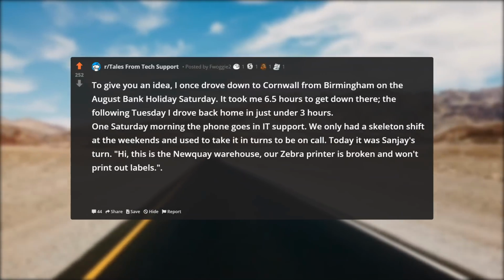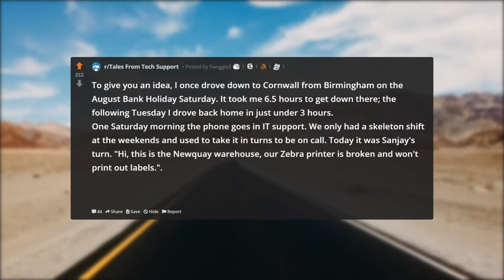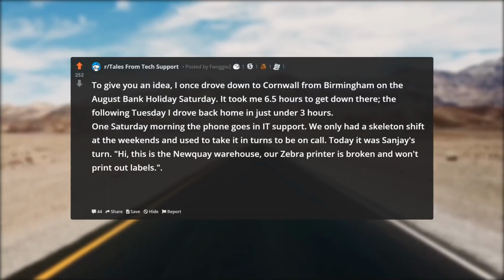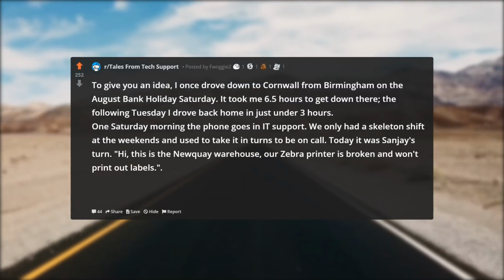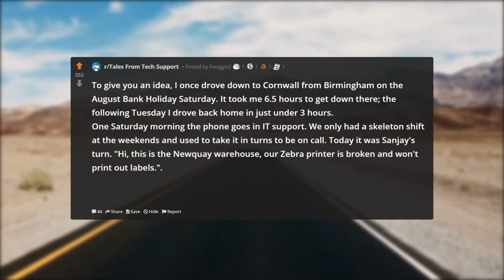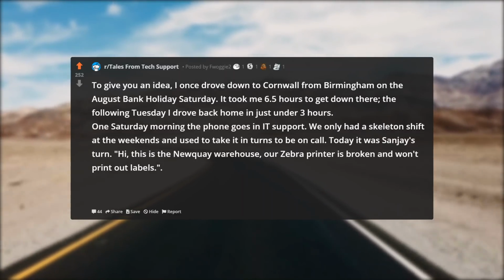One Saturday morning the phone goes in IT support. We only had a skeleton shift at the weekends and used to take it in turns to be on call. Today it was Sanjay's turn. "Hi, this is the Newquay warehouse, our Zebra printer is broken and won't print out labels."